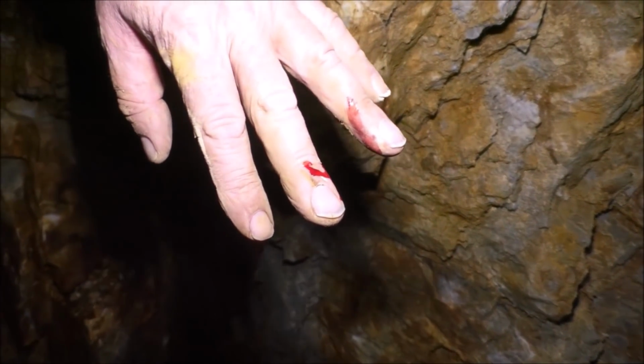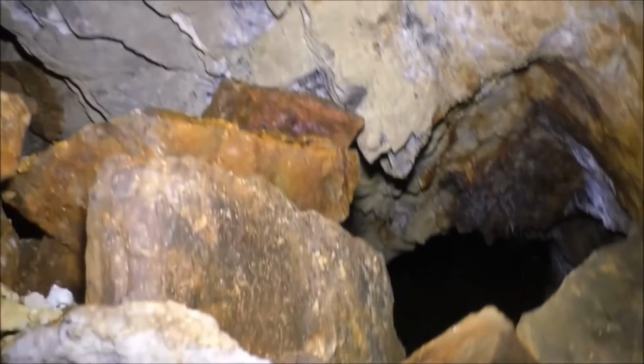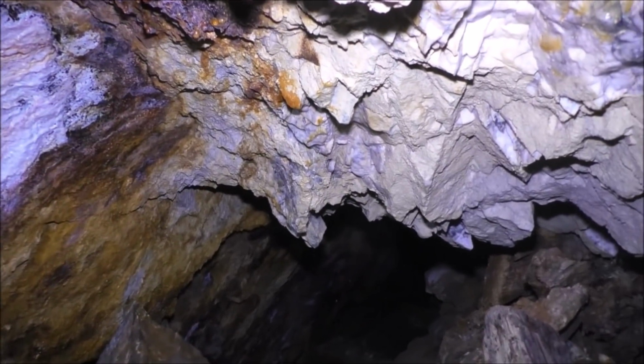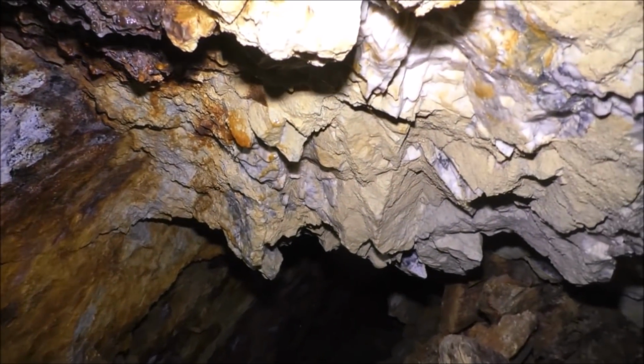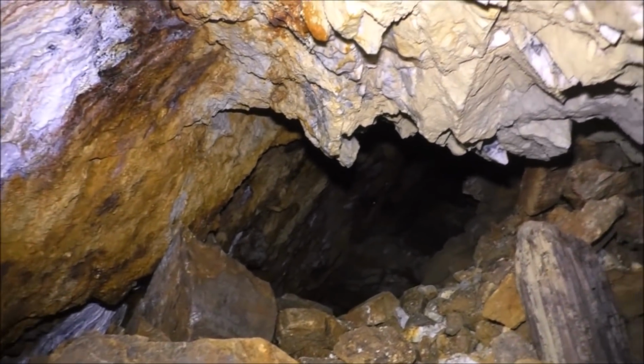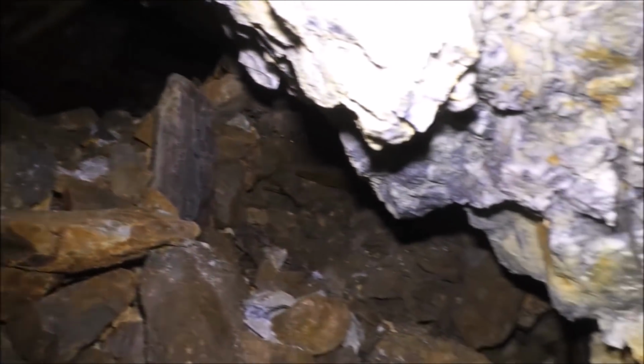Oh, my first casualty. We need to just get down into there. Shouldn't be too hard. Yeah, this is kind of nasty going through there. The back was really loose. Definitely didn't want to touch it, but I didn't want to push any rock down there because everything else is real loose above it. But anyhow, so we made it down here.